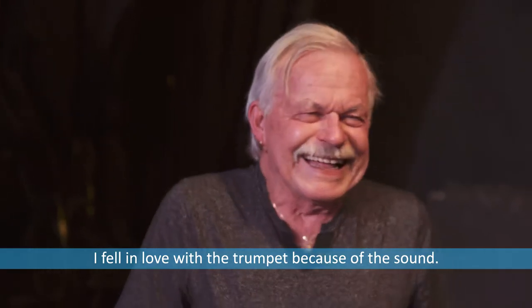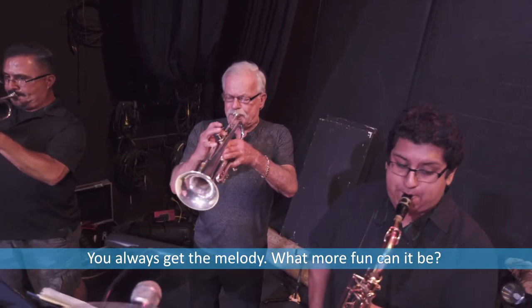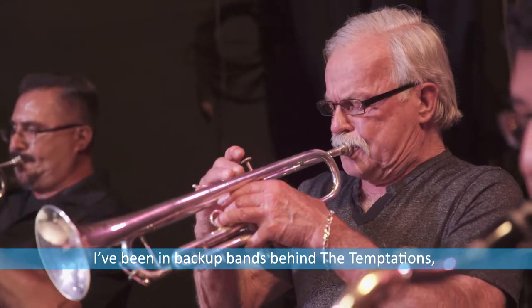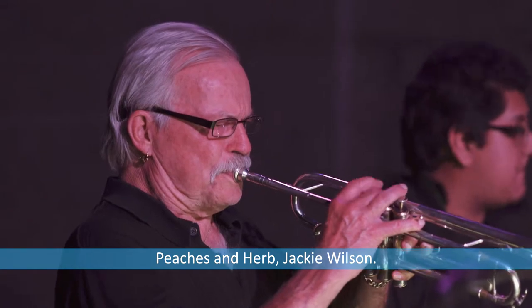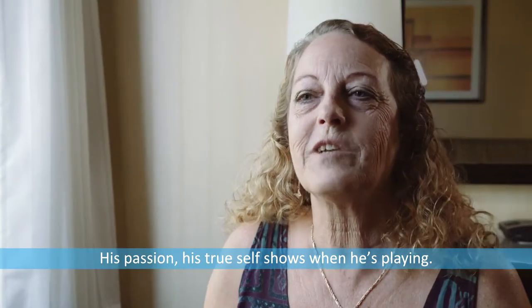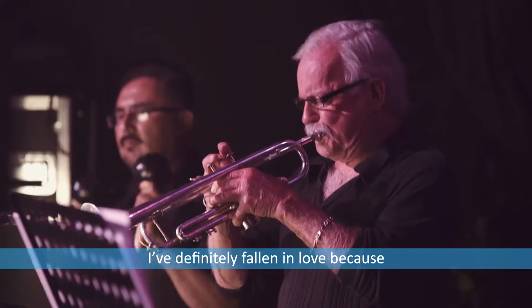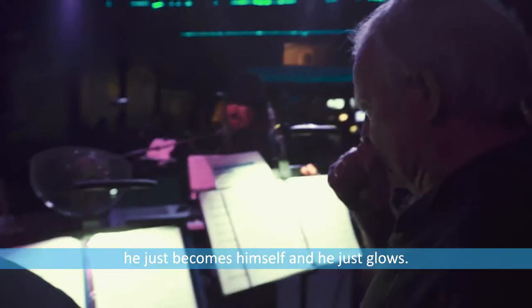I fell in love with the trumpet because of the sound. But you always get the melody. What more fun can it be? I've been in backup bands behind The Temptations, Peaches and Herb, Jackie Wilson. His passion, his self, shows when he's playing. That was definitely falling in love, because he just becomes himself and just glows.